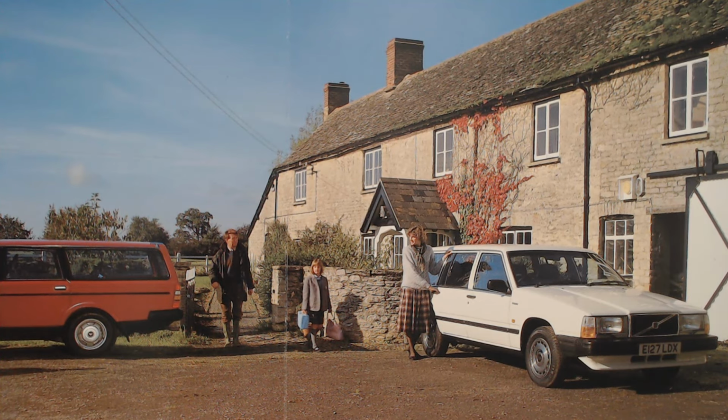On a little bit of a side note, anyone know where this scene is? Be interesting to know.